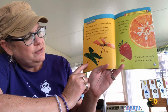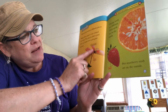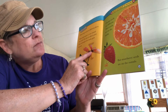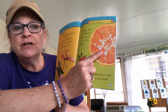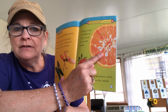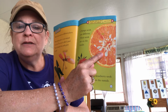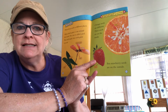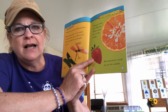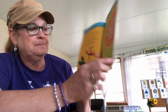So you can see the pea pod, and here's a maple tree pod. Orange seeds are different. Their seeds actually grow inside the fruit. So when you eat the fruit, you can save the seeds to plant later. A strawberry actually has its seeds on the outside. Those little black dots are actually strawberry seeds.